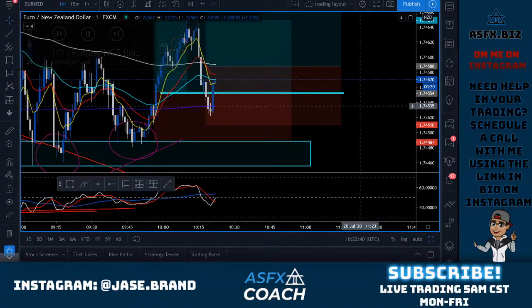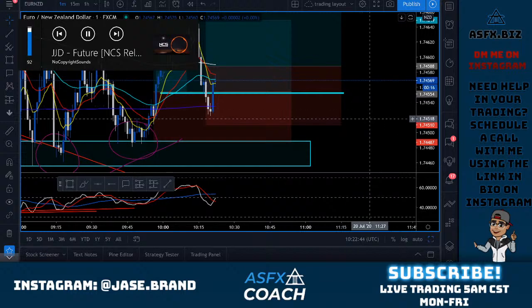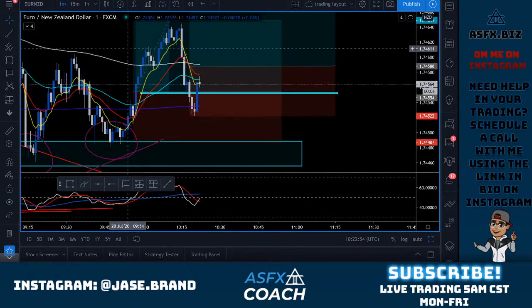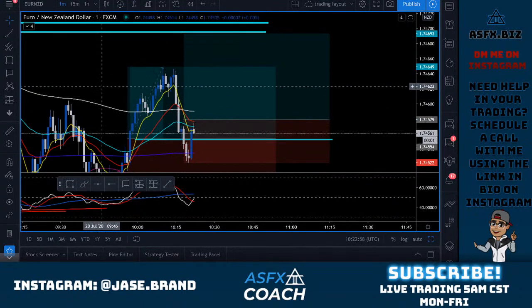What I'm really watching, which could be interesting, is GA short. On the 1 hour, it's rejecting off the 200 EMA right now. It's also divergent on the 5 minute. So it'd be kind of like a swing trade, a D1 trade, which would be interesting.